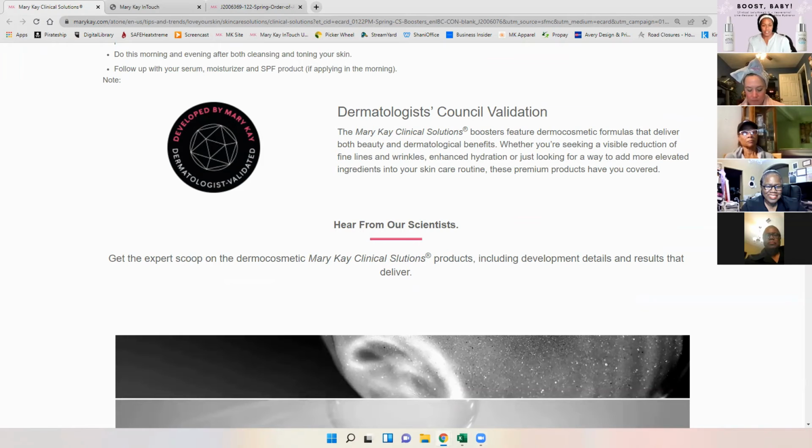If you have a skin condition, which basically means you need to be medicated, then you have to go to a dermatologist. If you have acne, that's not considered a skin condition. You just have breakouts. It's called acne, but that's not quote unquote a skin condition that requires a dermatologist.